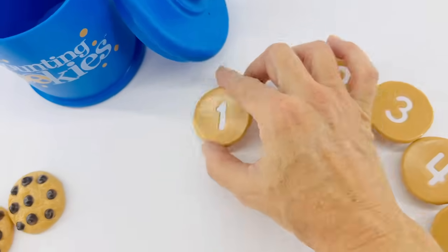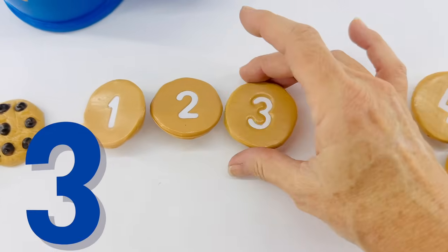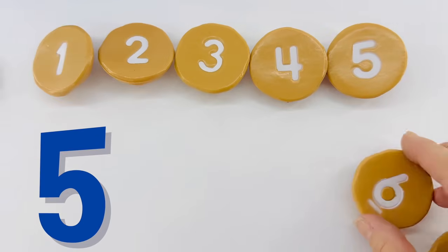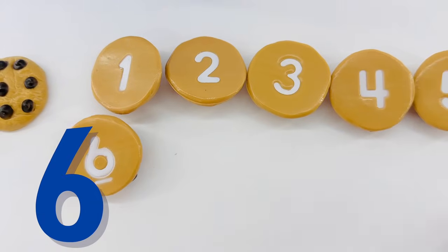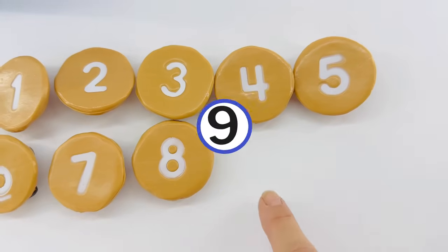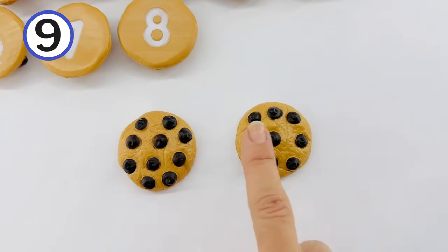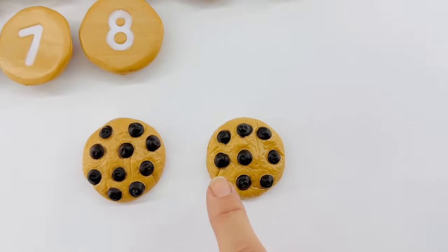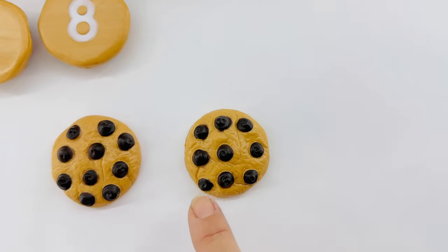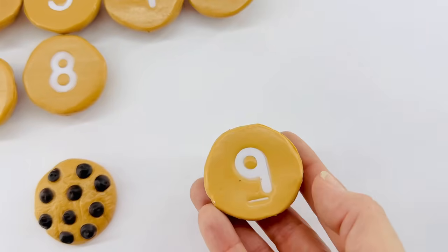Count with me. One, two, three, four, five, six, seven, eight, nine is next. Which one of these cookies has nine chocolate chips? Why don't we count this one and find out? One, two, three, four, five, six, seven, eight, nine. Hey, this is it. It's the number nine.